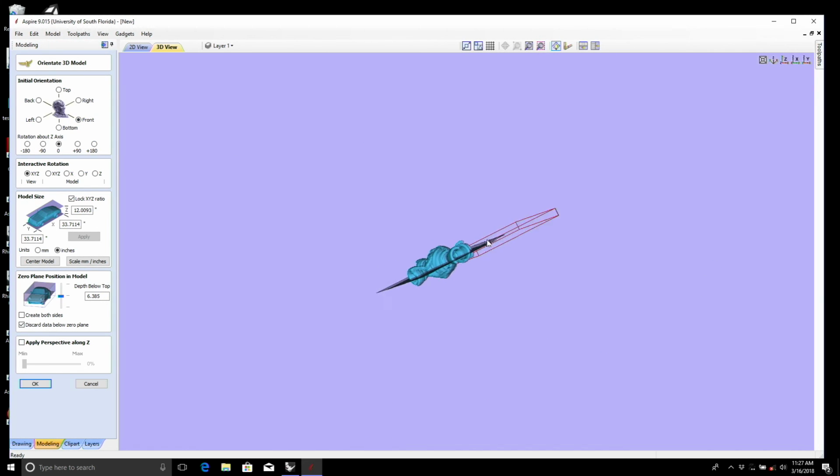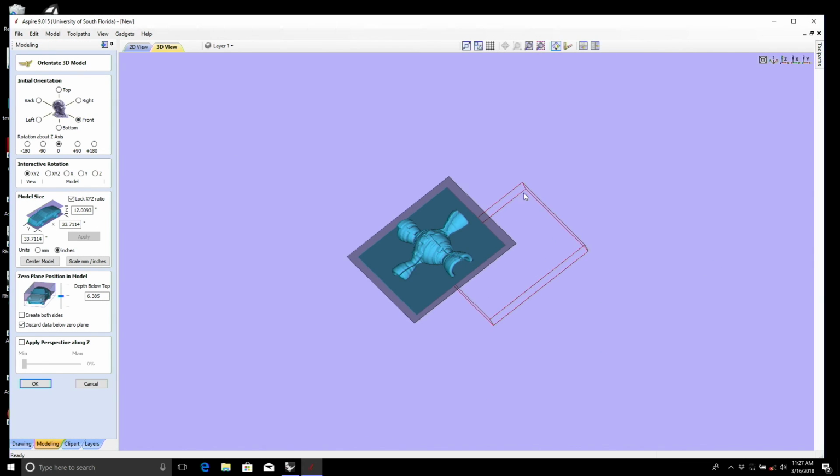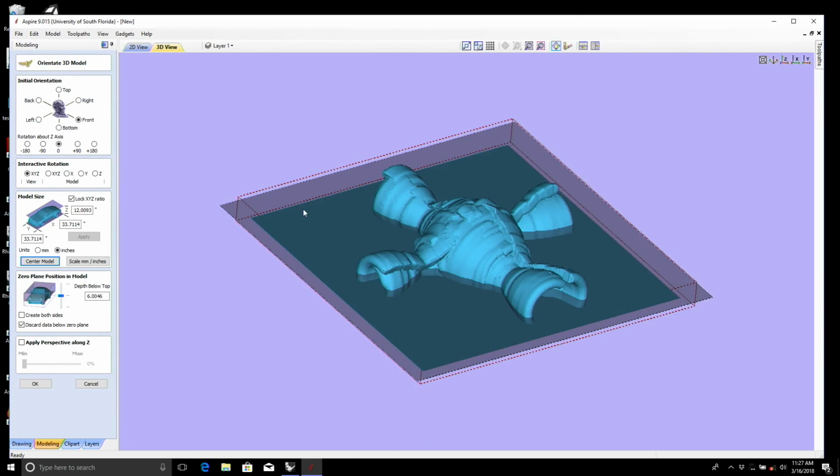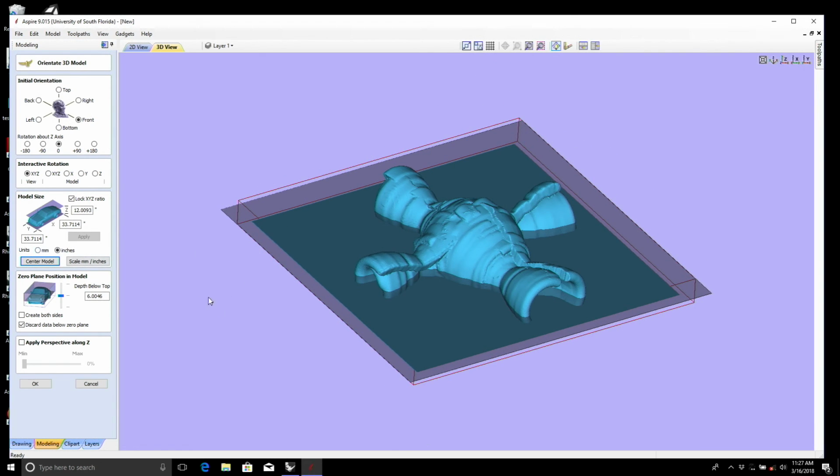What I'm doing is orienting it, and then I'm going to center it in this area here, which is actually the block of material. So I'll just center that model. I've exported it right out of Rhino. And now it's fitting in there.